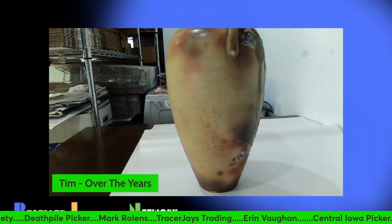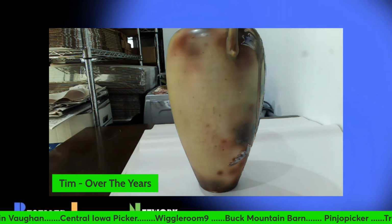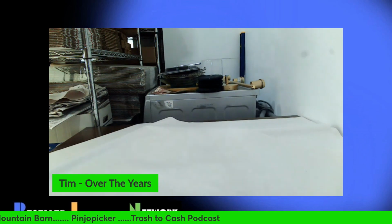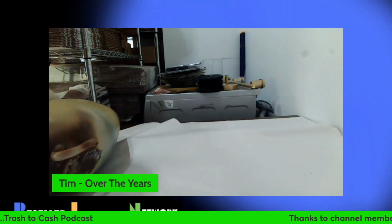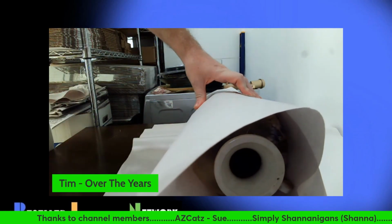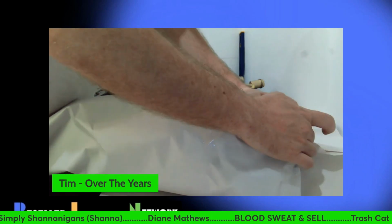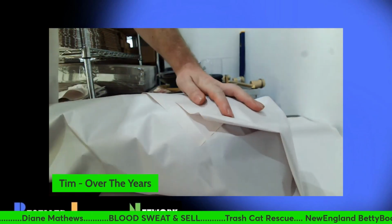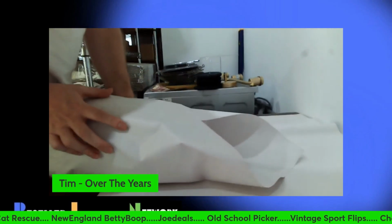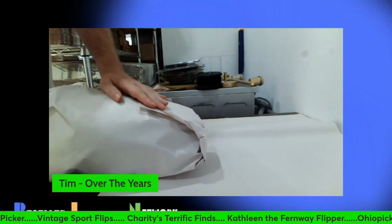First things first, we are going to wrap it in packing paper. And the way that we're going to do that is just going to gently roll this up right here. I have really bad regular tape right now because I ran out and I have to go pick up more. All right. We're going to fold it up here. We're going to flip it around. Fold it right there. All right. This tape. All right.